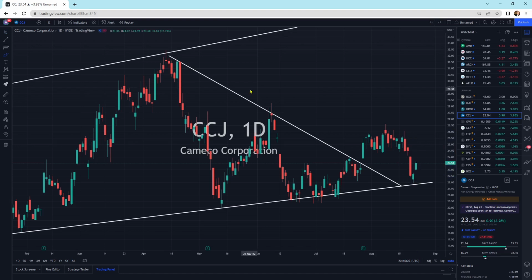I want to see what happens coming up with the buyers. If the buyers step in here, that is very good. If the sellers step in, well, we're going to get cheaper prices to buy at if we get a reversal candlestick tomorrow. So I want to see what happens.